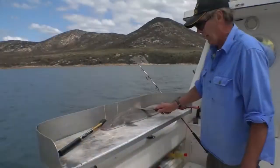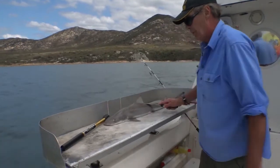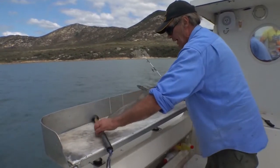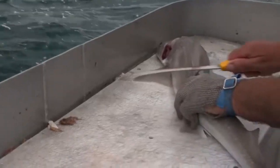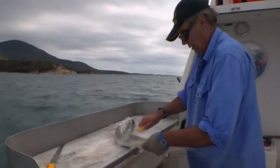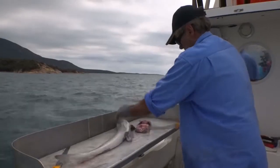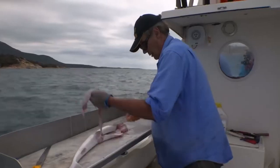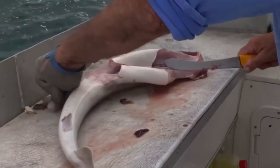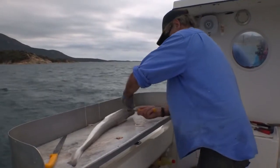The trick with these fellas for good eating is as soon as you get them in, use the pacifier to put them out of their misery, and then you've got to bleed them. It's most important to get the blood out of your gummy sharks. So we take the fins off with the fins underneath. We take the head off and we take the guts out of the gut cavity. And just a little trim there in the gill area because the gills hold blood.